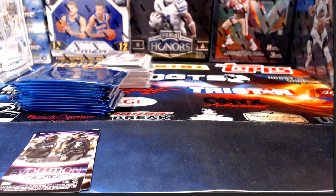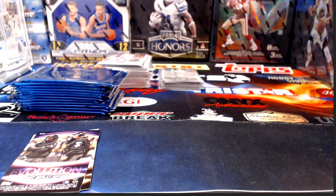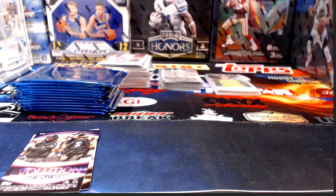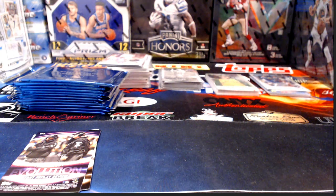And after we get that stuff done, we will recap our short prints, our SSPs, our numbered cards that are not the ones numbered to 2019, but the others. Our blue borders and home run challenge cards and that sort of stuff. We will recap all of that as well here in a hot second. Just getting everything kind of organized, if you will.